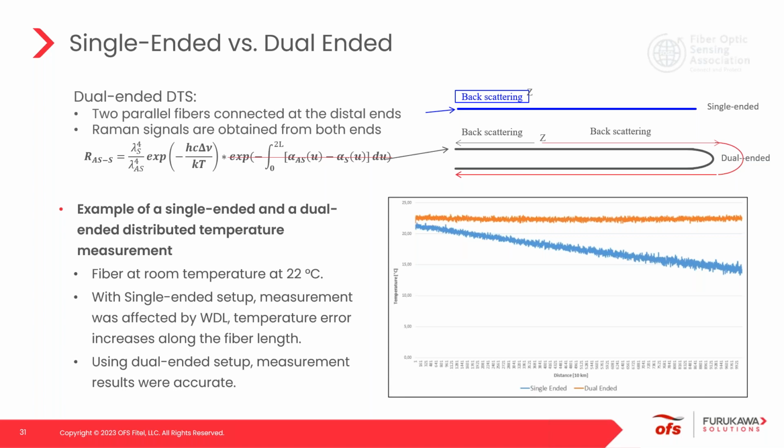This illustrates the difference between single-ended and dual-ended measurement. On the right is a single-ended measurement. Basically, the fiber is laid along the distance. You send the light into the fiber and measure the reflected light to calculate the temperature along the length. For a dual-ended DTS system, you lay two fibers parallel to each other, connected at the end, and you interrogate the signal from this end, then from this end. Then you do a geometric average of the measured ratio of the anti-Stokes signal to Stokes signal, and you get this equation to calculate the temperature.